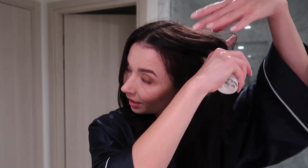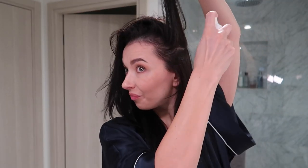So anyway, you just lift your hair, shake it. Can you see it? And very lightly spray it. See the dust coming from it? So it's like a dry shampoo, to say it that way. But it has something in it which works as a styling product. So yeah, it's a little dusty. Don't inhale it, it's nasty when you do. You see?